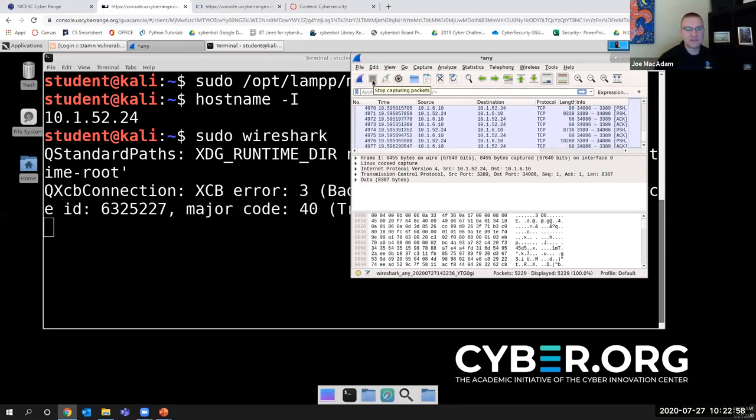Okay. Hopefully everybody was able to follow along with that. I clicked the blue fin. I continued without saving. I went to my Windows end. I changed the password, clicked submit. It confirmed that the password was changed. So now my password is no longer Panda, it's Penguin. I went back to my Kali end and I clicked stop, the red square to stop the packet capture. So somewhere in there, we should have changed our password and we have to go find that packet.